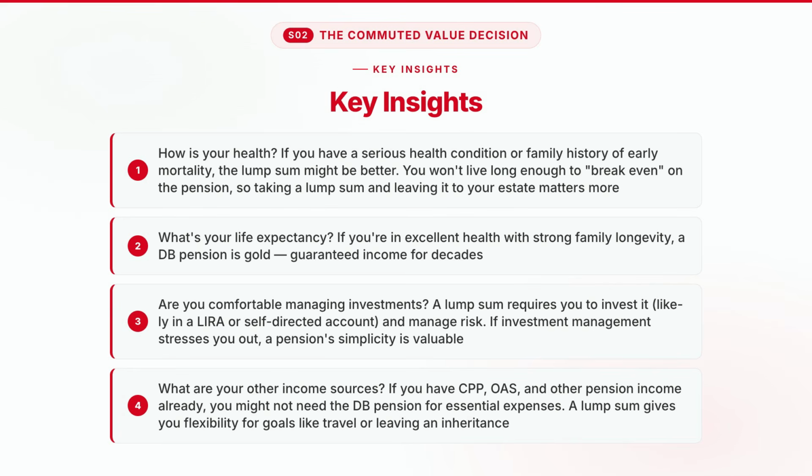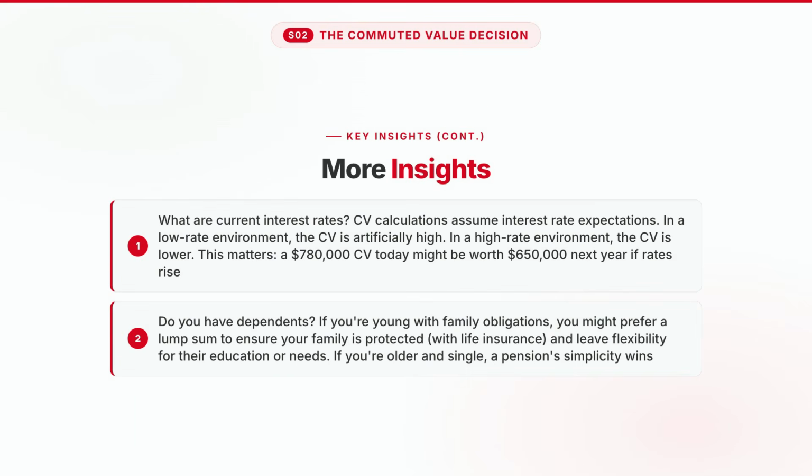What are your other income sources? If you have CPP, OAS, and other pension income already, you might not need the DB pension for essential expenses. A lump sum gives you flexibility for goals like travel or leaving an inheritance. A few more to keep in mind.